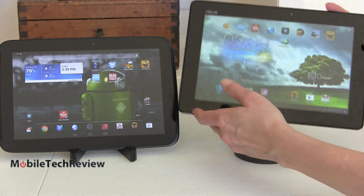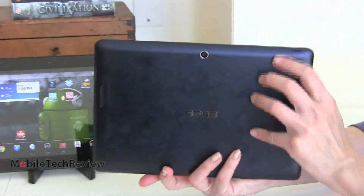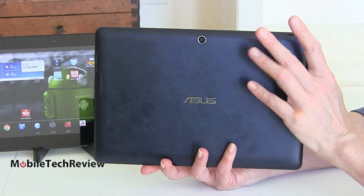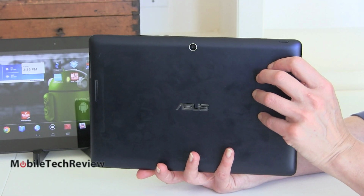The Asus, well, this is the MeMo Pad 10 budget model, so that means you're not going to get a fancy metal back like you do on the Transformer Prime. You get good old-fashioned plastic, which, as you can see, picks up some fingerprints. We have the midnight blue here. You can also get this in fuchsia pink for you wild and crazy folks out there, or white.